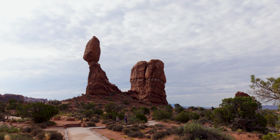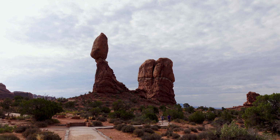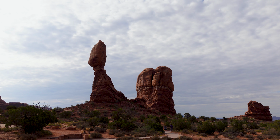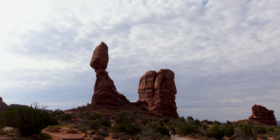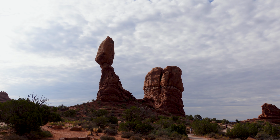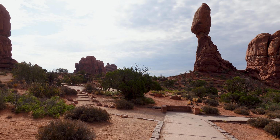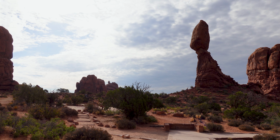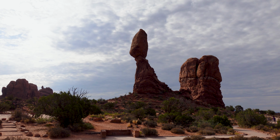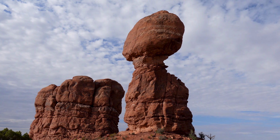I decided to come film Balanced Rock again, and what I mean is I made another episode, which may or may not have come out yet, about late afternoon locations that are good for filming. I am not here in the late afternoon today. I am here in the morning, but this spot signifies where I believe the Windows begins. There's a road that you turn off of here, so we're gonna treat this rock as a signpost.